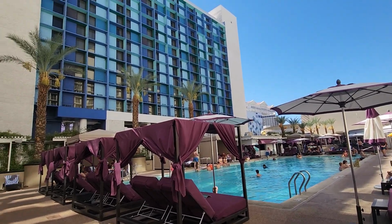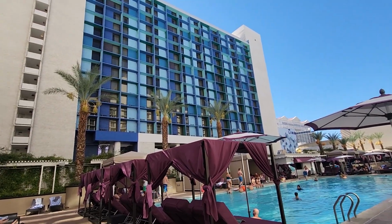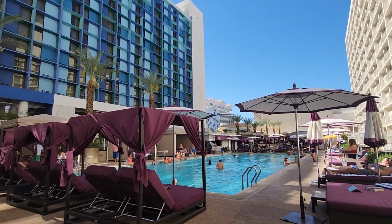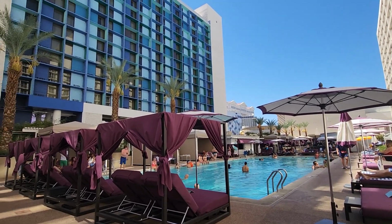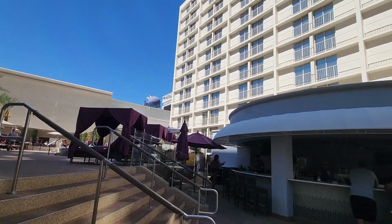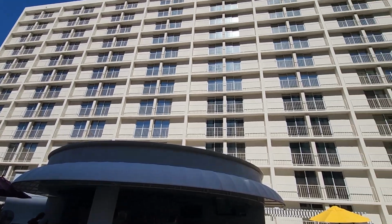It's a smaller pool than what most of the resorts have, or at least some of the resorts have, but there's a really cool vibe out here. A lot of purples, a lot of lounge chairs and day beds. I do see a bar straight ahead. I believe maybe another spa or a pool up that area.